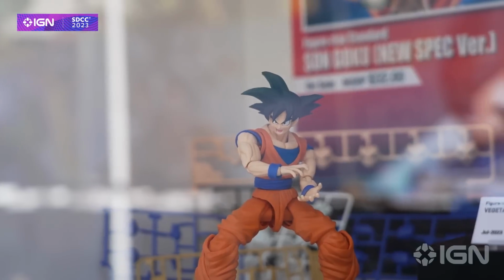So Bandai is well known for making injection molded model kits that come molded in pre-colors. If you've ever built a Gundam model, basically same idea. They do that with Dragon Ball Z as well. There's the Figurize Standard Goku and Vegeta here. They got a bunch of these out there. I love that these exist.